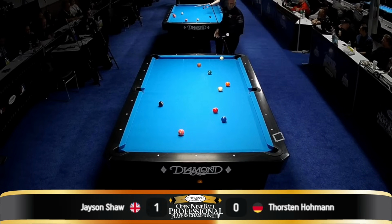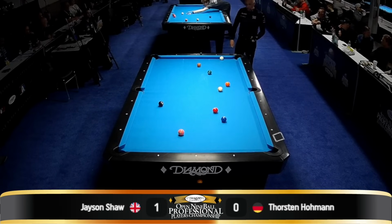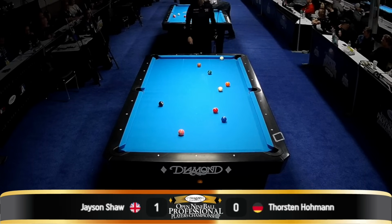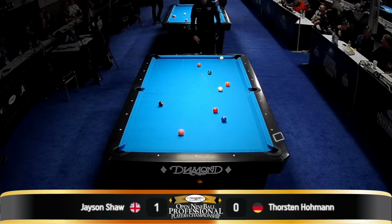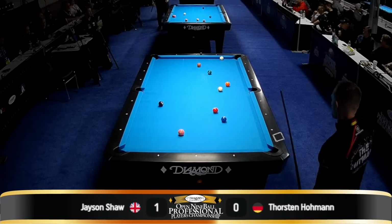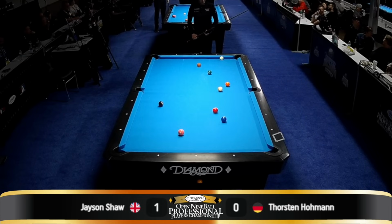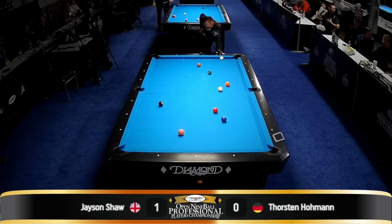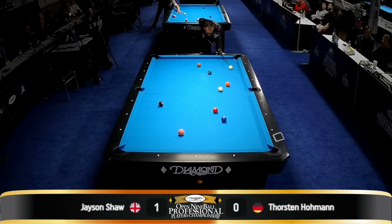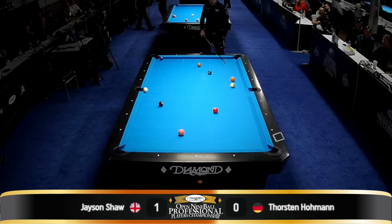Thorsten has a 2-railer, left side of the table. Left side bottom rail, hit the 2, but I think the better shot here is to go to the right side rail, try to hit that 2-ball full, leaving the cue down at the bottom end of the table. Comes 2 rails onto the 2. Watch that cue ball track into the pocket. Oh, and it holds up.